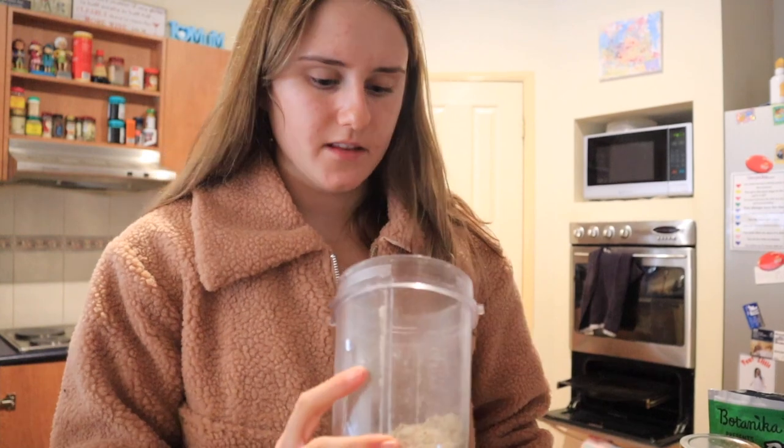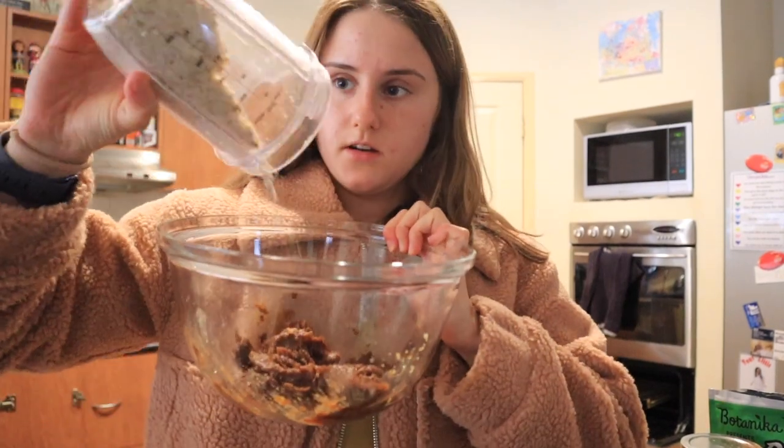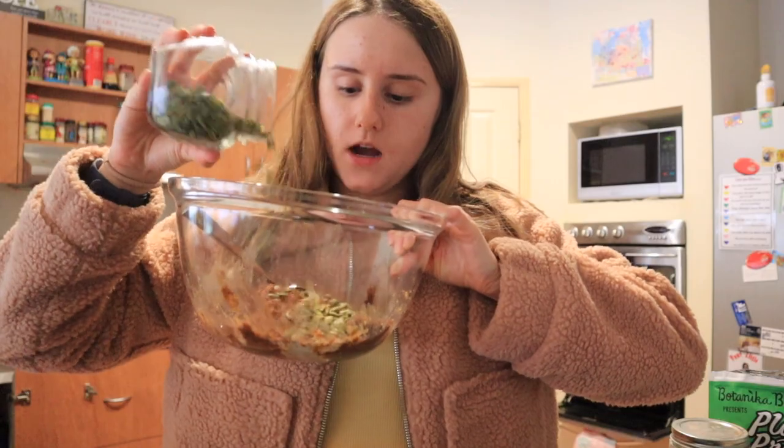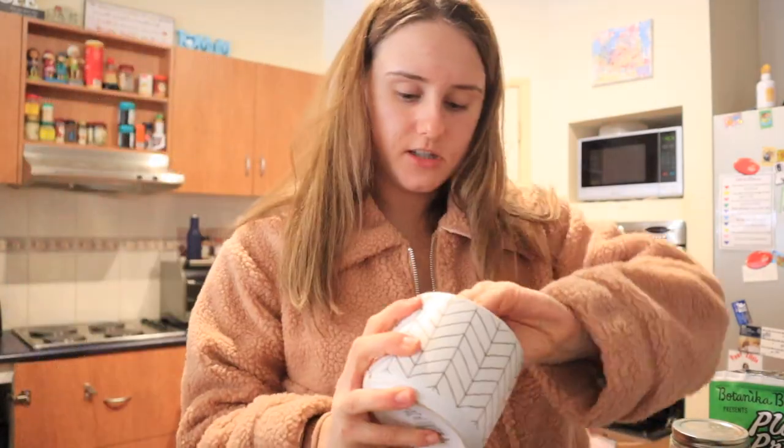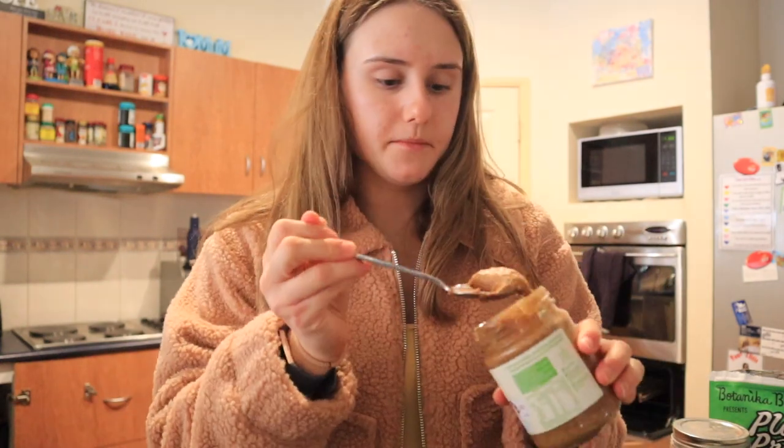So, I just blended up some almonds to make almond flour. I think about half a cup. Gonna chuck that in. 2 tablespoons of cacao powder or cocoa powder, however you would like to pronounce it. Pumpkin seeds, buckwheat for some crunch. Just the remainder of some goji berries, almond butter too.